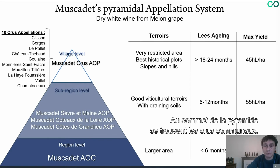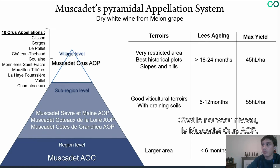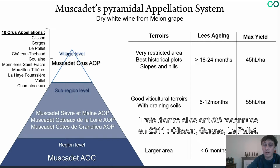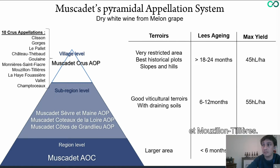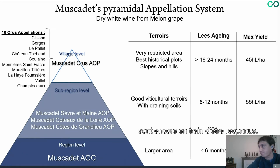And then at the top of the pyramid is the village level. That's the level we're going to talk about together. This is the new level, which are the new cru AOP from Muscadet. Today you have 10 new appellations. Among those, 3 of them were recognized in 2011, Clisson, Gorges, Le Palais. 4 of them were recognized in 2019, Château-Thébault, Goulaine, Monnières-Saint-Fiacre, and Mouzillon-Tillières. And the 3 left, La Haye-Fouassière, Vallet, and Champtoceaux, are still in process of recognition.